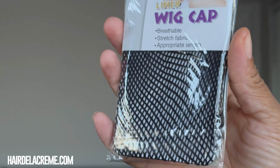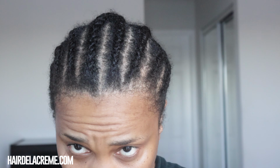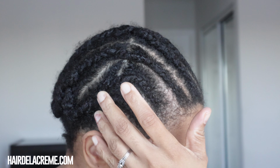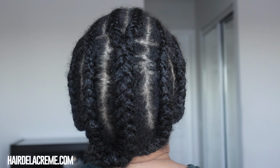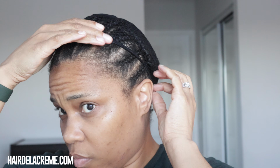So the items I'm going to be using are the wig cap, my crochet needle, and let's get into the installation. So the key for me when you're doing crochet is to have raggedy braids, because when them parts is starting to part, you want to make sure that it looks like it's coming out of your scalp. So I like to make sure that my braids is a little raggedy, a little Jim Jonesy, so that it looks more natural.